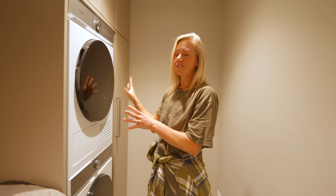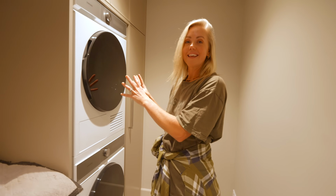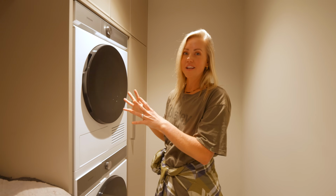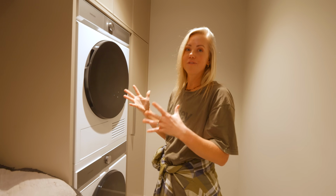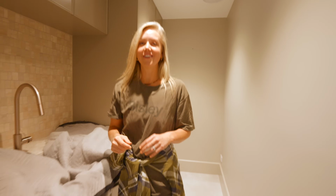They have 5 different sensors in here that will automatically detect what's in there and adjust the wash accordingly, which ultimately will save time and energy. I'll show you what's happening in House 2.